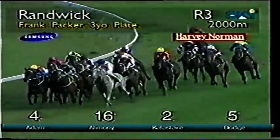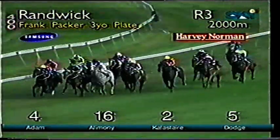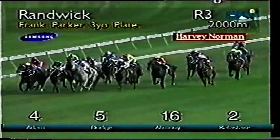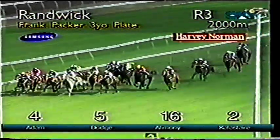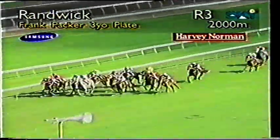Adam, the second elect, just leads Alimony and Carla Stair. Dodge is trying to get up on the inside of Adam, but there is no room. And down the outside, Zashaline followed by Bellbrook. He can't get out on Dodge. Adam, the leader from Carla Stair.